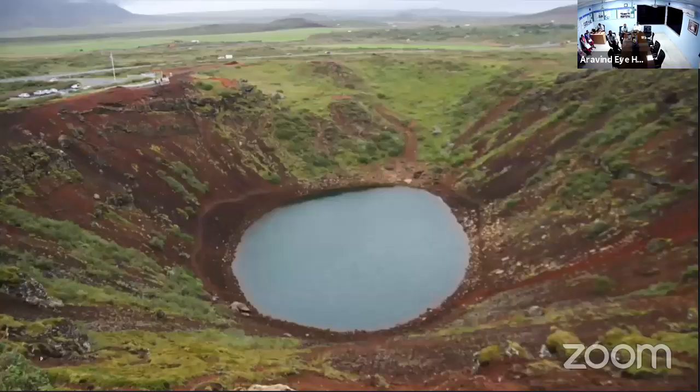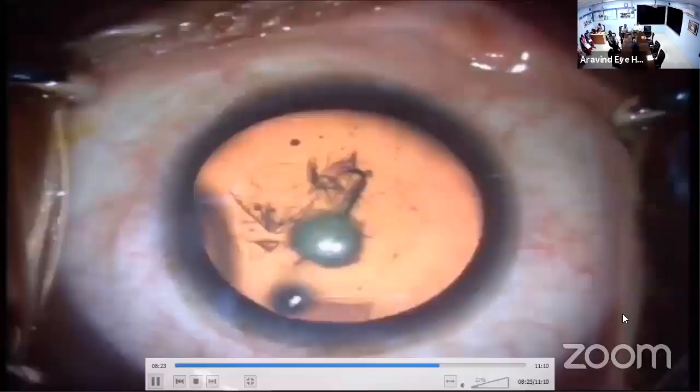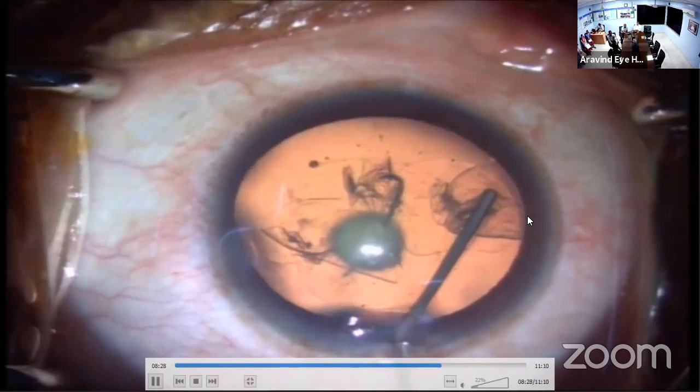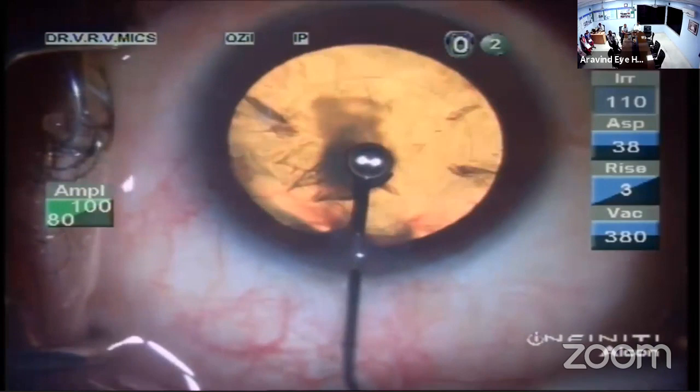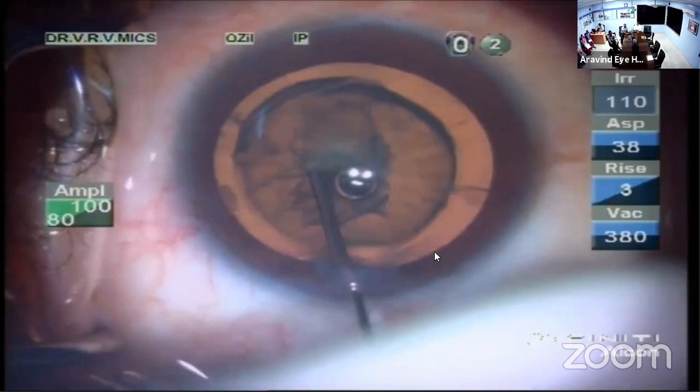So coming to posterior polar cataract, this is a phaco video, but the principles are the same. What I would recommend is do partial hydrodissections, which do not go through the entire posterior pole, just partial hydrodissection so that you separate the cortex from the back. Once that is done, do multiple hydrodelineations. So in this case, we do two hydrodelineations. The main idea here is to separate the nucleus from the epinucleus.